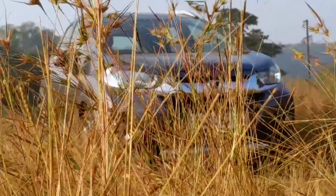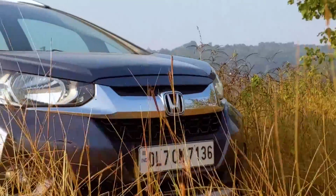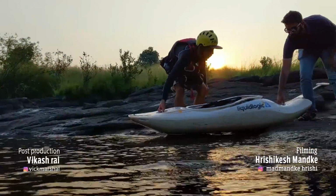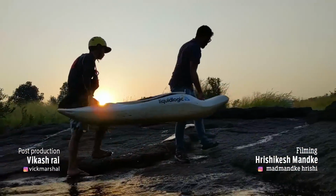It's not much different steering the WRV over these rough roads. It too feels light and easy as I head off to the pickup point where this adventure ends and the next one beckons.